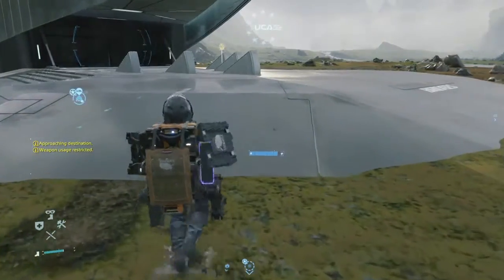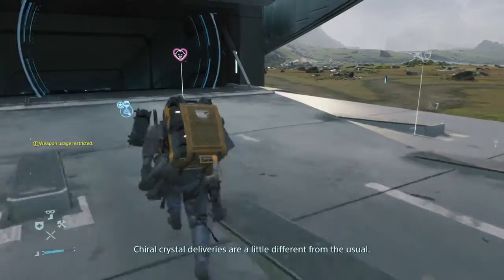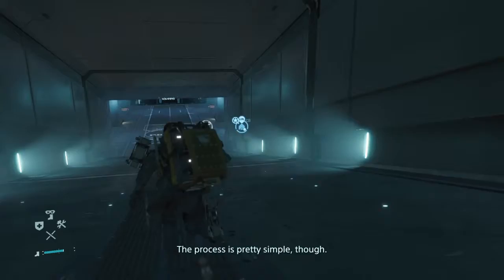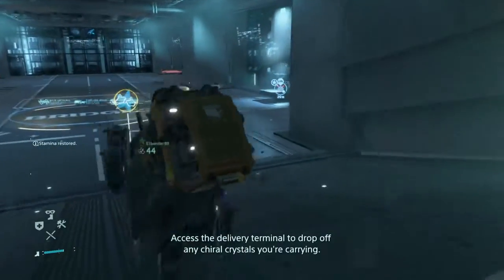Beginning scan. Scanning bridges ID. Clear. Sam, chiral crystal deliveries are a little different from usual. The process is pretty simple, though. Access the delivery terminal to drop off any chiral crystals you're carrying.